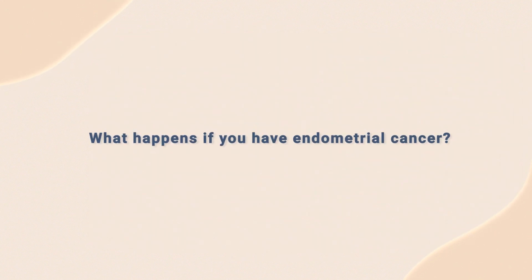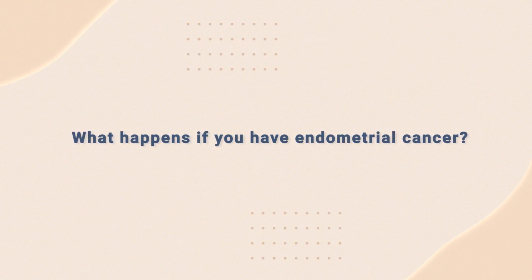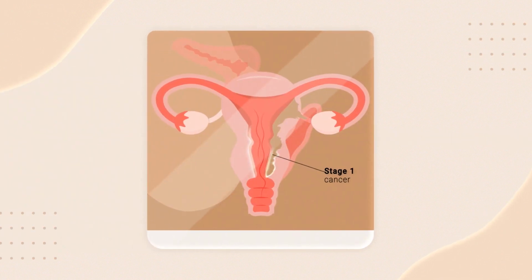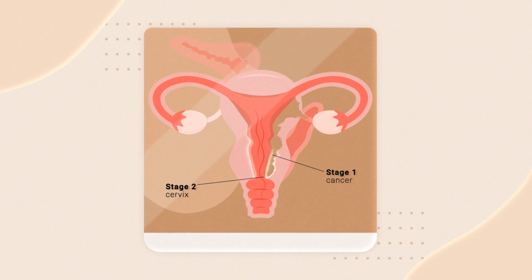If a test detects endometrial cancer, you will be referred to a specialist who will further evaluate your condition and assign a stage to the disease. Stage 1 means the cancer is localized to your uterus. Stage 2 means the cancer has spread to the cervix.